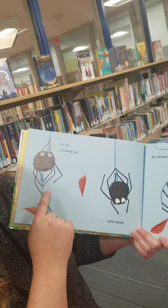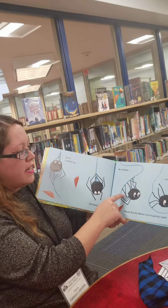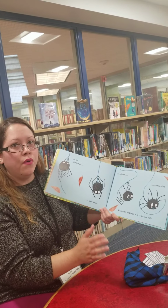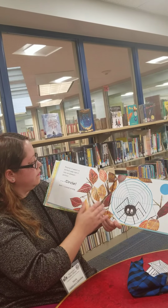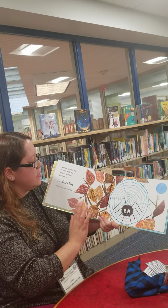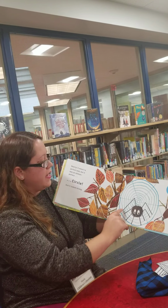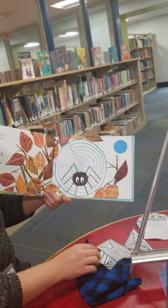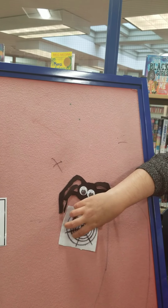Well, Walter climbed up and down, and he twisted and twirled. Would this be Walter's first perfect web? Let's see. Nearly. It wasn't a perfect web, but it was an almost perfect circle, and it looked strong too. Aha, here it is. Let's put the circle web with Walter.